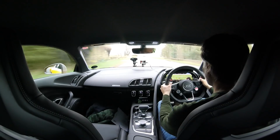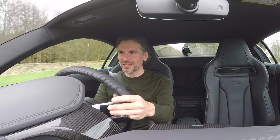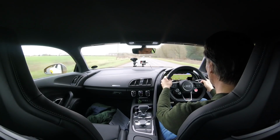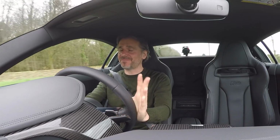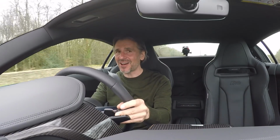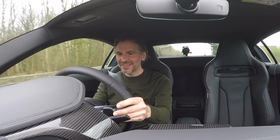The gearbox, just as good as I remember it. 7-speed S-tronic. It's just in the blink of an eye. Yeah, it's a very rev-happy engine actually. Very rev-happy, and that's great because that's what makes normally aspirated engines so exhilarating, and this car, it's just mind-blowing.